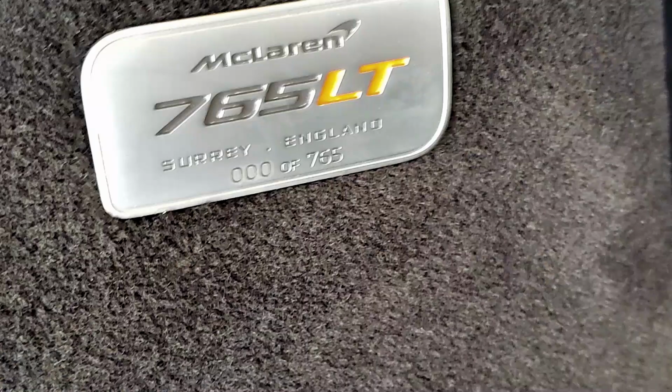Now, this car is the same car that was the launch car from McLaren, so you guys might have already seen it in some other videos and pictures online, as this is McLaren's traveling demo car. It's chassis 000 of 765. So yeah, obviously in the future, when some more dealer demos or customer cars start coming in, hopefully I can go check those out.